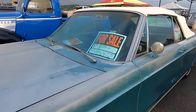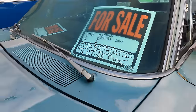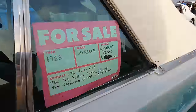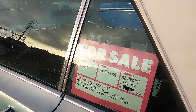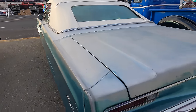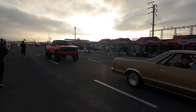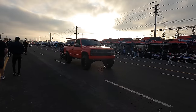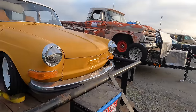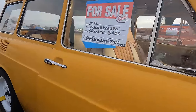Maybe even Palm Beach before. 13,500. Your info on that one. So the sun is still coming up. We got a Volkswagen Squareback. 7,000.